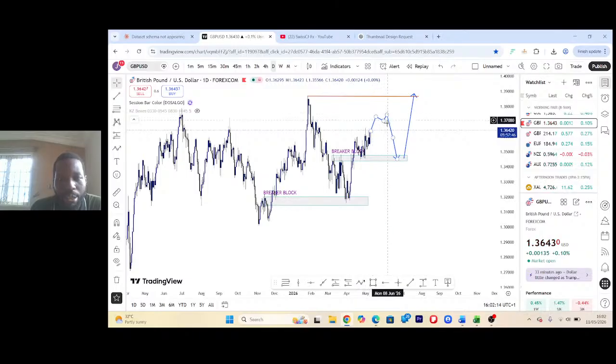So the game is this. I will never recommend for you to trade this retracement unless you've seen a very good market structure shift. If you've not seen a good market structure shift, then I'll never recommend for you to actually sell. So always stick to the plan. Never try to chase price. Be as calm as possible.